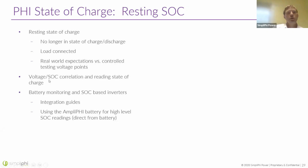The voltage and state of charge correlation, and reading that state of charge, I hope to show you a graph on a later slide. We have battery monitors as well, and maybe your system doesn't have a good battery monitor in it. We can recommend Victron as a good example of a company that has pretty good external battery monitors, which can be used alongside inverters that don't have good integrated state of charge calculators.